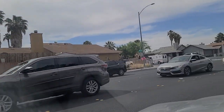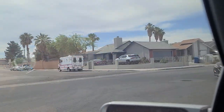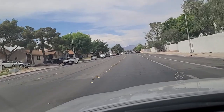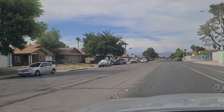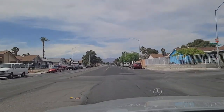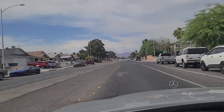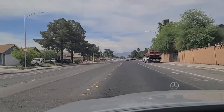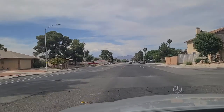See the house there on the corner, and it looks like an ice cream truck over there, as we go north on Christie Lane. Charger SRT behind me, it looks like, unhappy with my compliance with the speed limit. This road is in rough shape, as you can tell. Very bumpy.